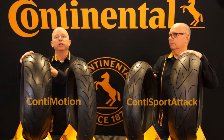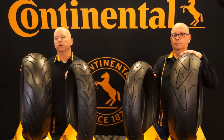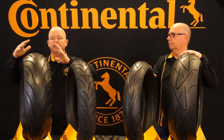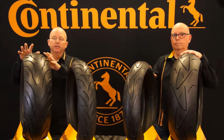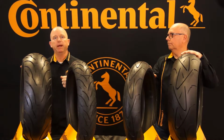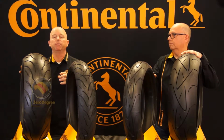Now, the Continental Motion is one of the best-selling tires in North America, because it was engineered to be an excellent value in a sport touring tire. Now, the Motion combines German engineering and DNA throughout the entire tire for a high quality at an affordable price. Now, this tire, the Motion, is engineered with an emphasis in handling, ample feedback, excellent dry and wet grip, and durability.